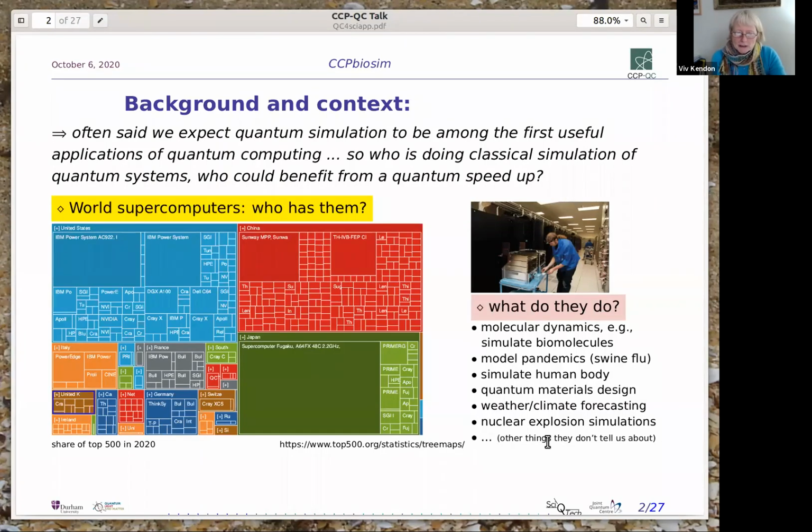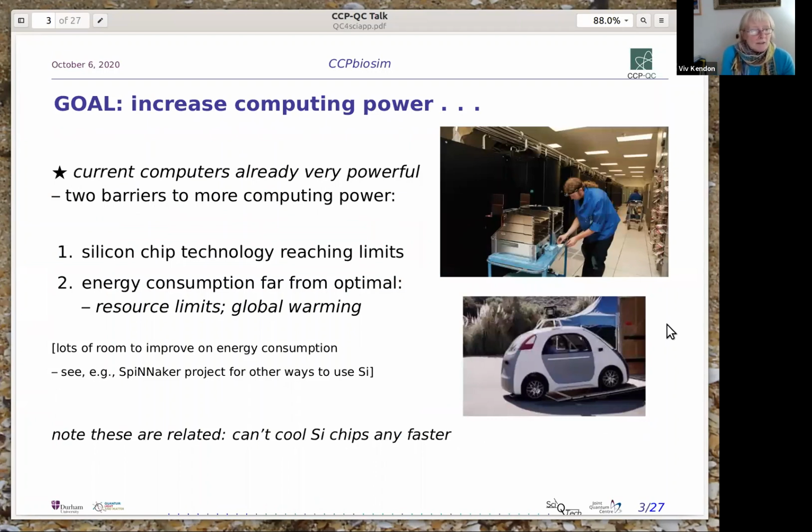And there are, of course, a bunch of other things the supercomputers are churning away on that they don't tell us quite so much about. But that's already a very interesting list, quite a bit of which you'd like to be doing. But supercomputers tend to be these huge rooms full of racks and racks of computers, and they take a lot of power, and there is a limit to how big we can make them in terms of how big computations we can do. So that, if you like, is the goal of thinking about quantum computing.